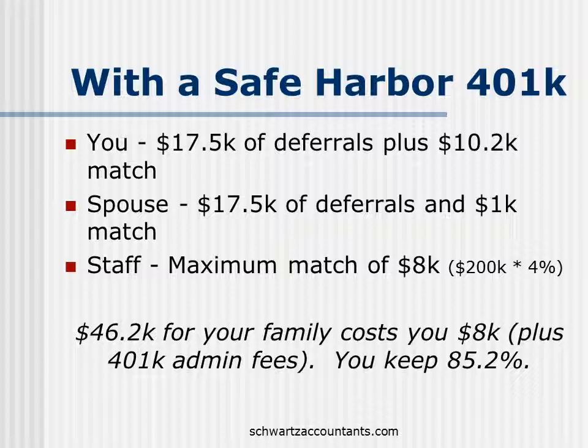With the Safe Harbor 401k plan, you put away $17,500 of salary deferrals for yourself, plus receive a $10,200 match from the practice. Your spouse also puts away $17,500 of salary deferrals and receives a $1,000 match, and for your staff, the maximum match would be $8,000, which equals their $200,000 in salaries times 4%. With the Safe Harbor 401k, you put away $46,200 for your family, and it only costs you $8,000 in matching contributions plus 401k admin fees. In this example, you keep 85.2% of the money put away.